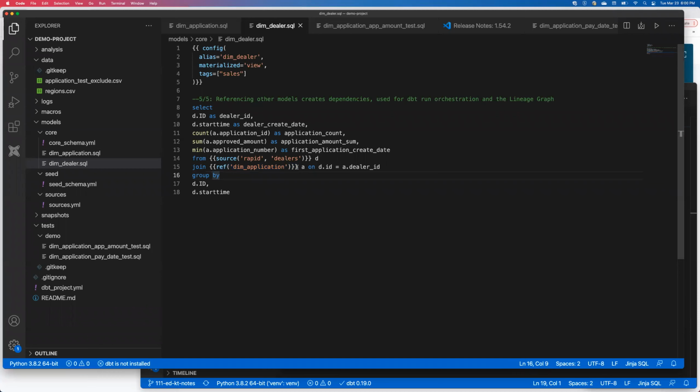So if we're not using the reference, and instead we're using hard-coded table names or something, then DBT will not be able to generate that dependency graph, right? Correct. Yeah, because it won't understand the relationship or dependencies between the models. When you use these references, that's how it understands the dependency between the models. And I'll show you guys what that looks like when I actually do a DBT run.